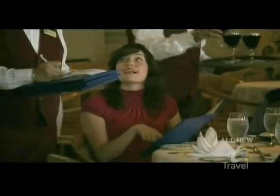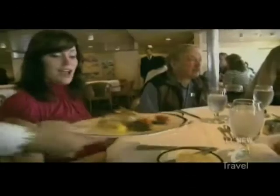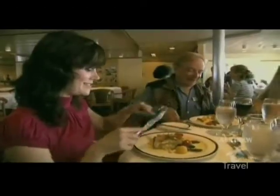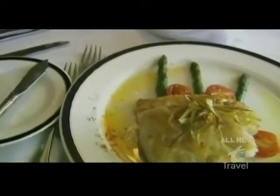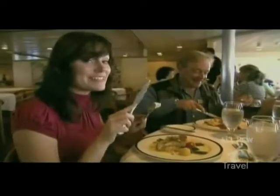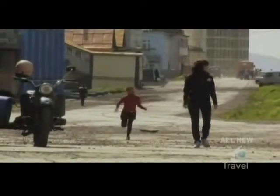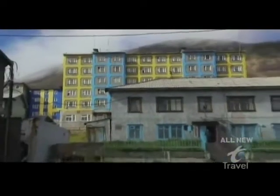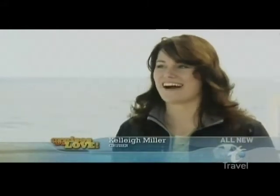I'm gonna try the captain's halibut. Thank you. Oh, thank you. That looks great. Bon appetit. That's really, really good. How often do you get to eat the captain's catch? Delicious. How they intermingle. Walking through the streets of Providenia is so strange. You have blocky Soviet-style houses and Eskimo people walking around.